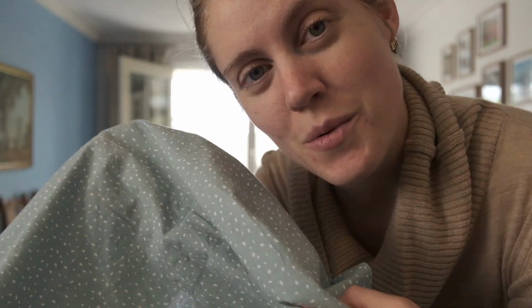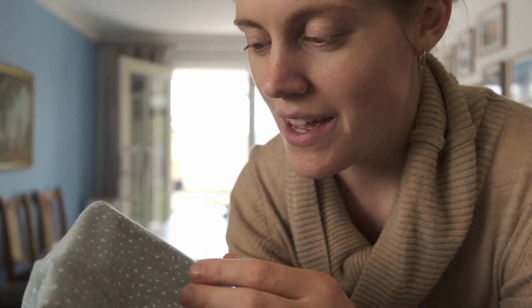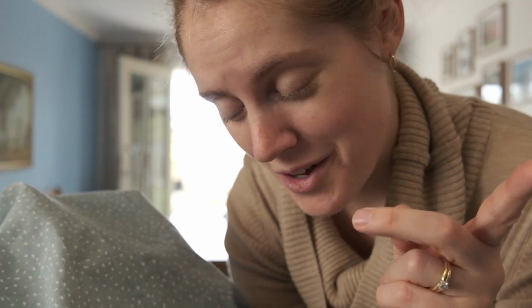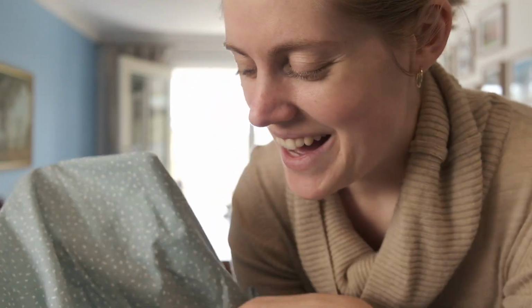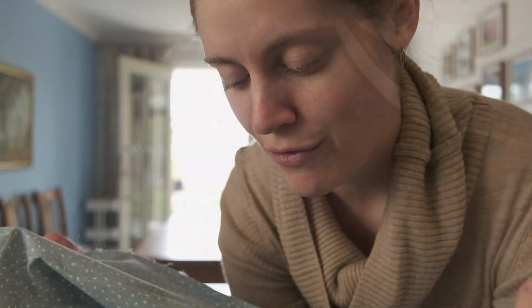Well, I've decided to go with this pattern for the dress. Thankfully, because it's such a big doona cover, it will not be a doona cover for long. There's plenty of fabric, so I'm really hoping I can make the whole thing out of this fabric, and then I will have a whole lot of fabric left for another day, which I'll probably make into a different dress.